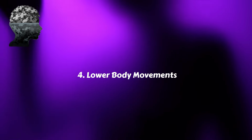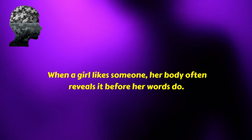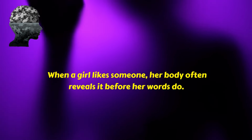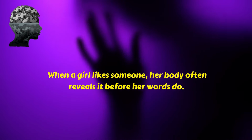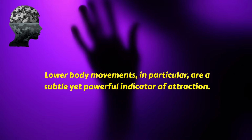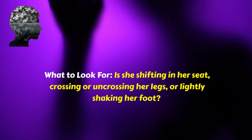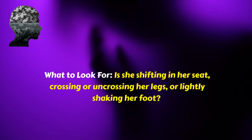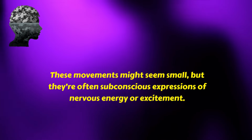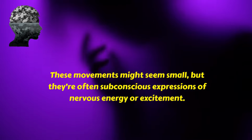4. Lower body movements. Now here's where things get really interesting. Body language. When a girl likes someone, her body often reveals it before her words do. Lower body movements in particular are a subtle yet powerful indicator of attraction. What to look for? Is she shifting in her seat, crossing or uncrossing her legs, or lightly shaking her foot? These movements might seem small, but they're often subconscious expressions of nervous energy or excitement.